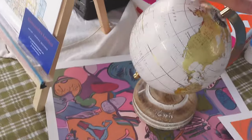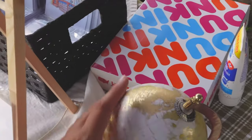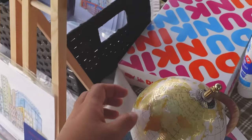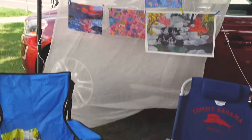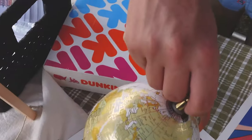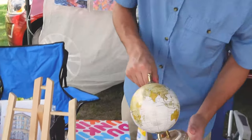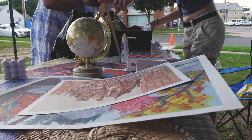Show them the famous globe. Oh yeah, people keep asking how much this globe is. I don't know why. Why are so many asking? I mean, it's nice, but I got it from Depop. This is an art booth. But people come up, look at everything, and they're like, how much is this globe? Look at this globe. How could you not want to buy this globe? It's a nice globe. It is. It's the same as those three big ones.